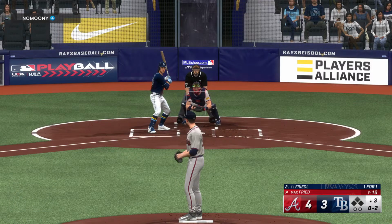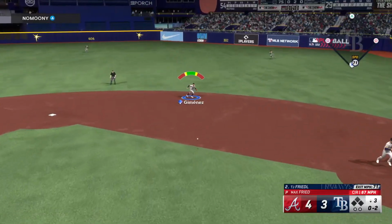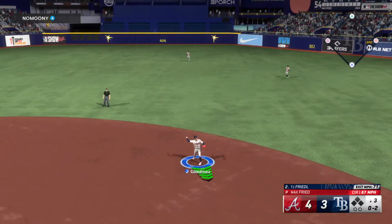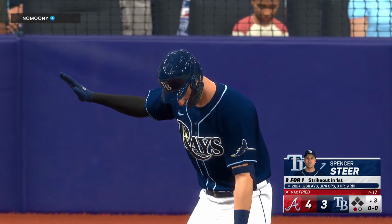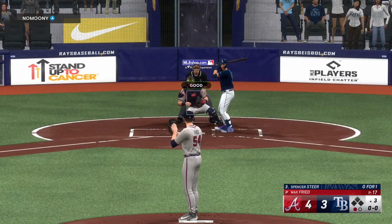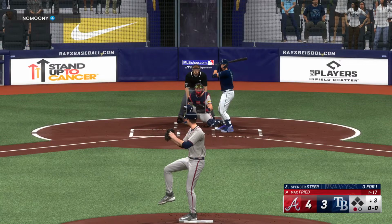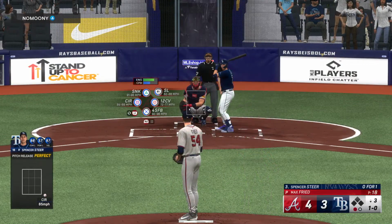The lefty fires. Bounce to the right side. Throw on to Olsen. Leadoff hitter gone in the 3rd. Next is the speedy first baseman, Spencer Steer. Way inside.